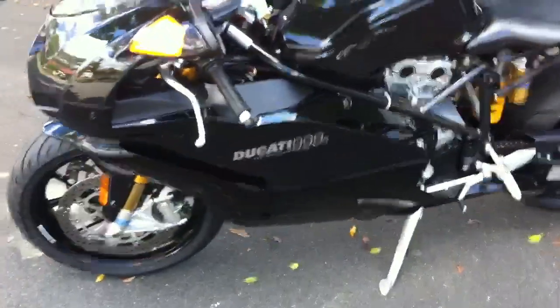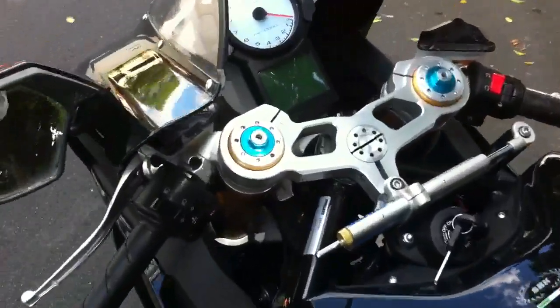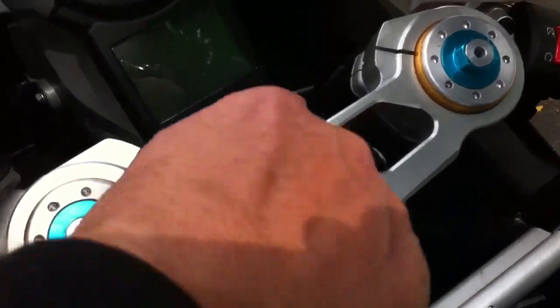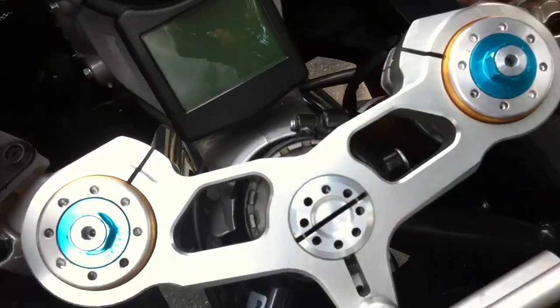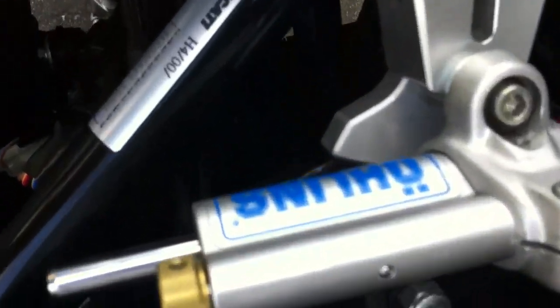Just tell me what's special about this one that you don't get on the later models, mate. What do you get on this one? You can adjust the angle of the steering head to make your steering quicker or slow it down a little bit, depending on the style of riding you do. That adjustment's actually inside the steering head here. It's not a hard thing to do, but it takes a little bit of time to accomplish.